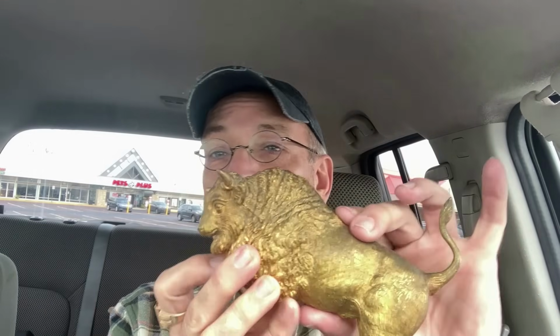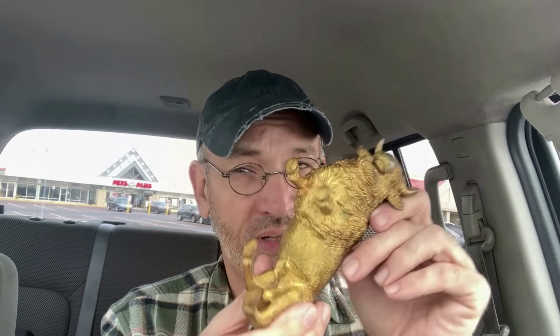Now, he is completely unmarked unless the mark is just hiding somewhere, and I've really been looking at him, but there might possibly be a very small foundry mark or maker's mark somewhere on him.